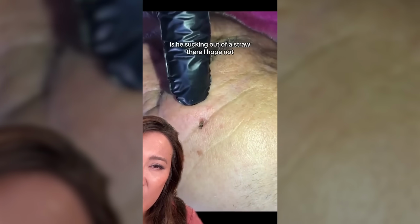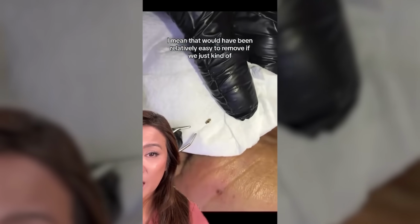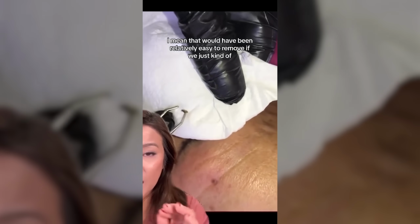What is that? A little suction? Is he sucking out of a straw there? I hope not. Are they trying to apply a little suction to pull that out? And that is a crazy looking tweezer. So it was just sitting right out there. I mean, that would have been relatively easy to remove if we just kind of oiled it up around the area. That's gonna form again though. It's gonna come back.